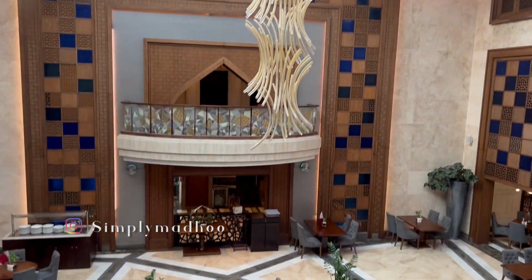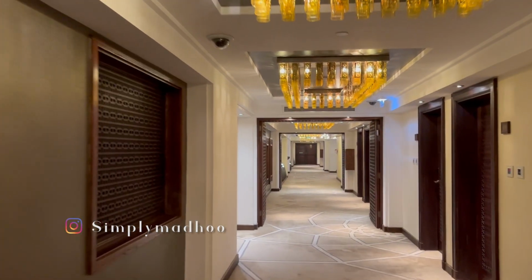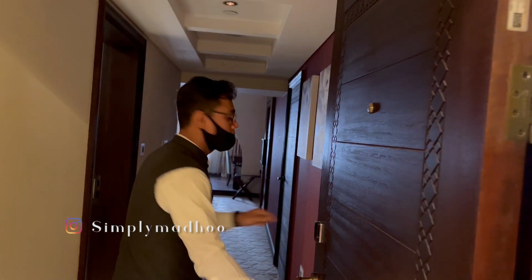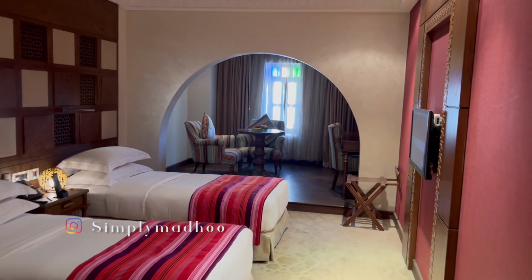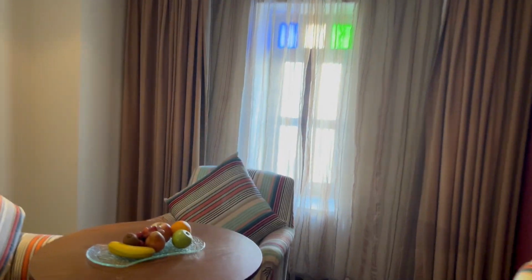This hotel also had a grand lobby with lots of artistic details and beautiful decor with an elegant feel. As soon as we entered this room, we knew we liked this room more because it was more spacious, it had twin beds, it also had a cozy little corner for tea and coffee, and the view from the window also overlooked a busy street in the souk.